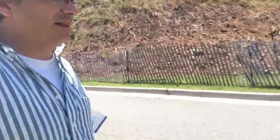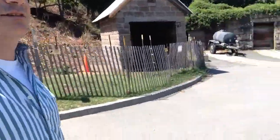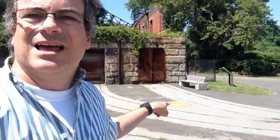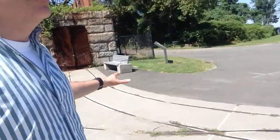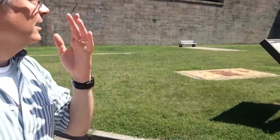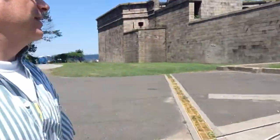And look over here, check this out. These are like rail tracks. And this almost seems like a kind of a roundhouse. You can just imagine they would have carted munitions and other supplies through here on these rails into there. 1847. This actually predates the Civil War, right? Okay, let's see if we can see down in here.